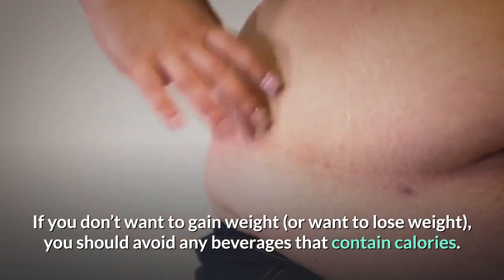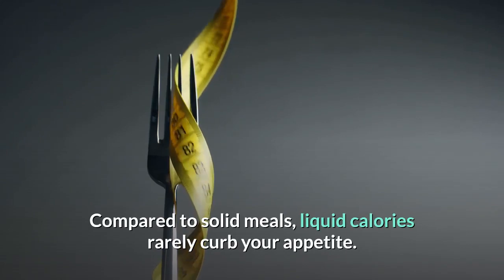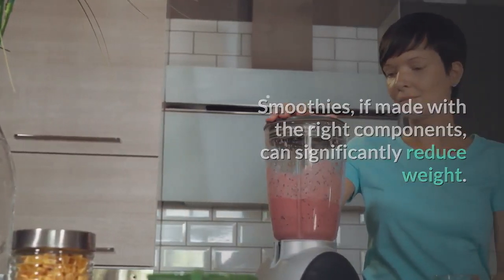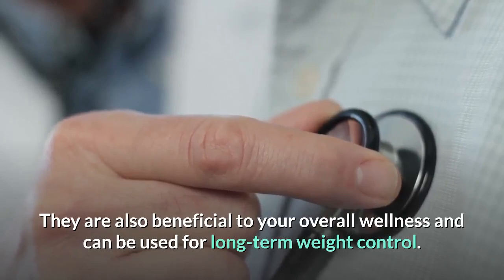If you don't want to gain weight or want to lose weight, you should avoid any beverages that contain calories. Compared to solid meals, liquid calories rarely curb your appetite. Smoothies, if made with the right components, can significantly reduce weight. They are also beneficial to your overall wellness and can be used for long-term weight control.